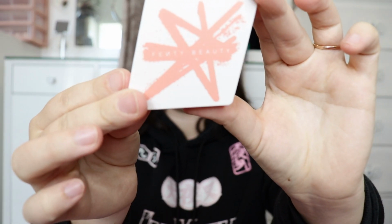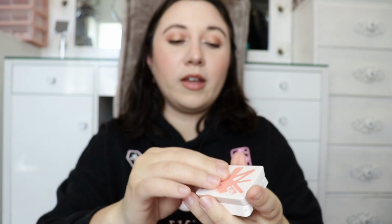Anyways, so it's in this cute little shape packaging here. It was really confusing. Like it's kind of square, but then you turn it. Anyways, it's very interesting packaging. Now I will say when I got this, I had to kind of press it back because it halfway shattered. It wasn't completely shattered, but it was starting to become shattered. You can still tell in the pan where I've squished it down.